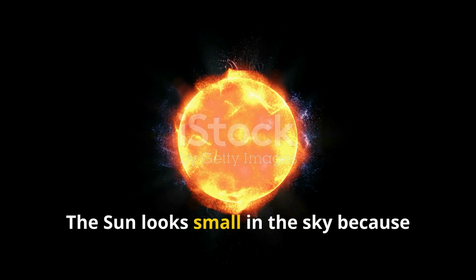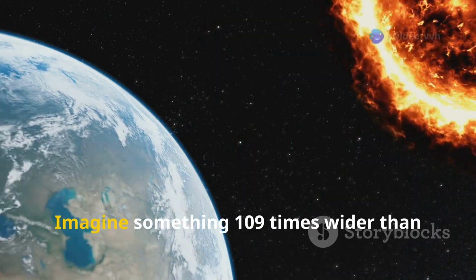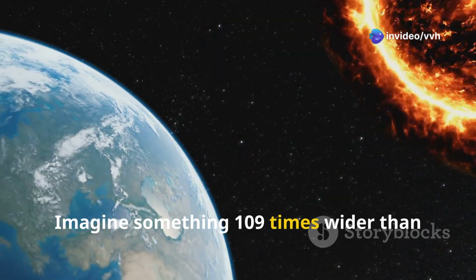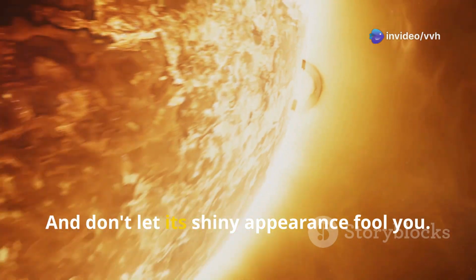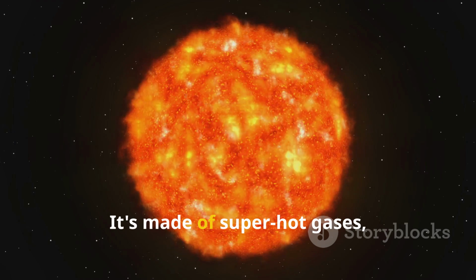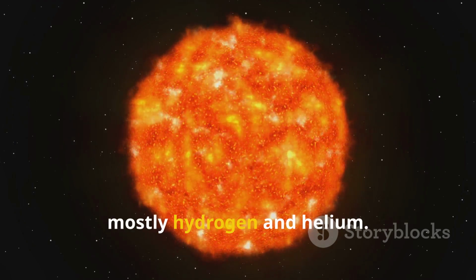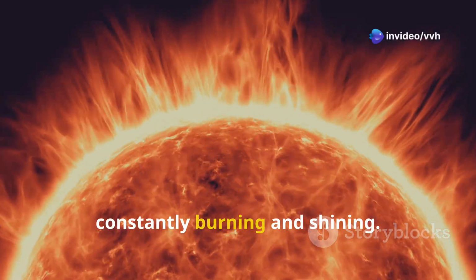The sun looks small in the sky because it's so far away from us. Actually, it's huge. Imagine something 109 times wider than our entire Earth. That's how big the sun is. And don't let its shiny appearance fool you. The sun isn't a solid ball of fire. It's made of super hot gases, mostly hydrogen and helium. Think of it like a giant balloon filled with gas, constantly burning and shining.